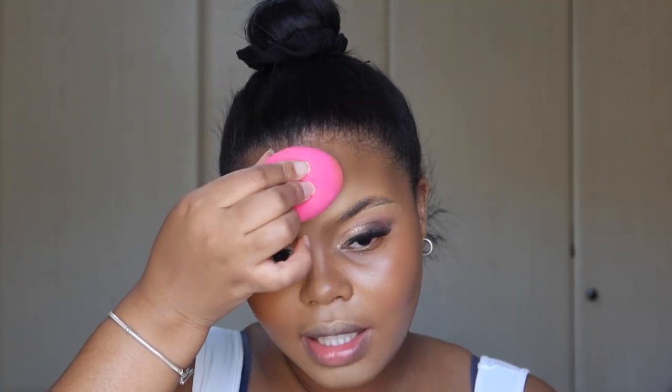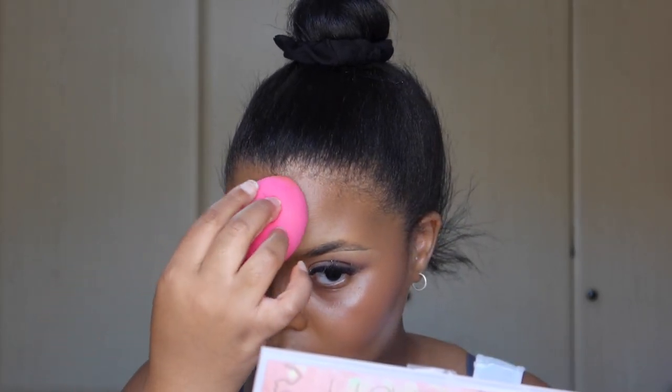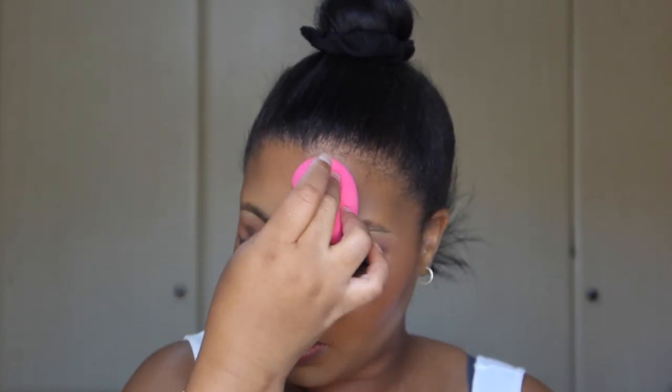Now just go back in with my sponge. And here, remember, I blended out my excess foundation, so I'm gonna use it to blend on top of the highlight and the contour just so it flows nicely. Even here, I'm gonna blend out.